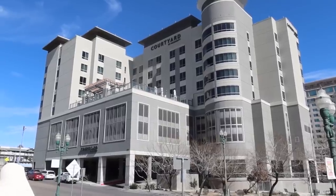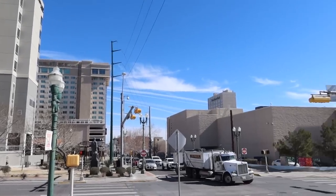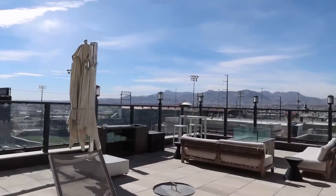All right, everyone, we're going to review the room and hotel now. We stayed in downtown El Paso at the Courtyard Marriott. It looks out over Juarez from the pool deck. The swimming pool's on the fifth floor. It's pretty cool. But anyway, let's start with the room.